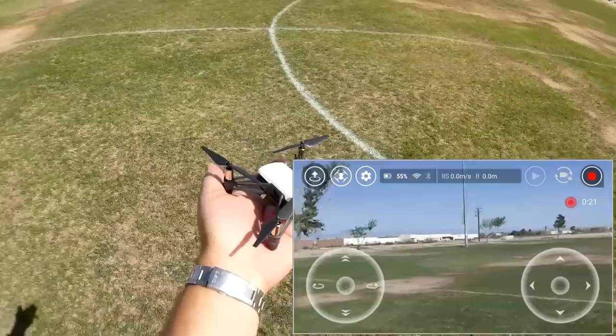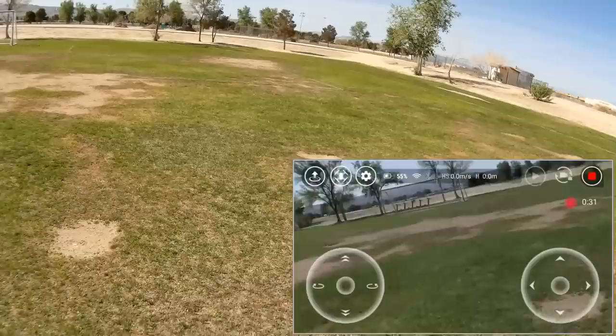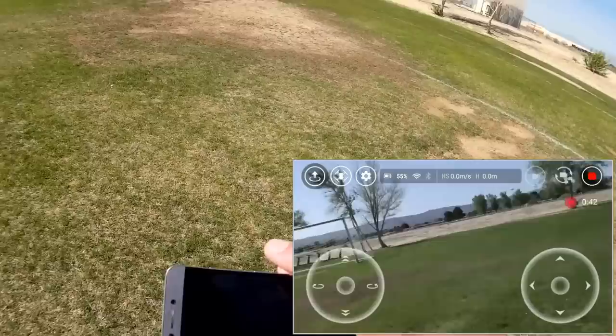Now let's try it over by the trees. The reason being, I want to fly around the trees a bit. You know, I'm out in the middle of an open field, and that's probably getting a little bit boring. Let's get closer to these trees. And I'm going to do a hand toss again and up and out. So while we're walking over there, let me select flight modes.